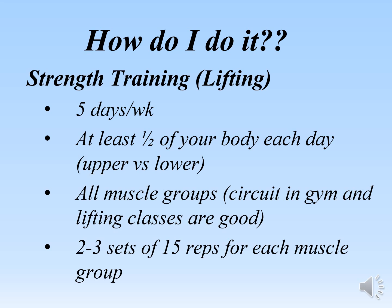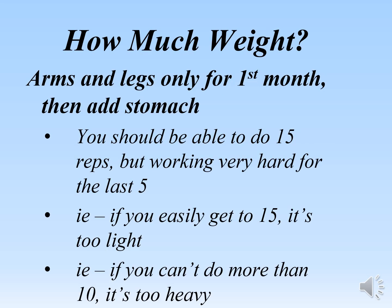When you're wondering how much weight to put on a machine and how much to do, you want to do 2 to 3 sets of 15 reps, which is 15 lifts for each muscle. When you're wondering how much weight to put on the machine, you should be able to do 15 lifts or 15 reps, but working very hard for the last 5. But you should be able to get to 15.